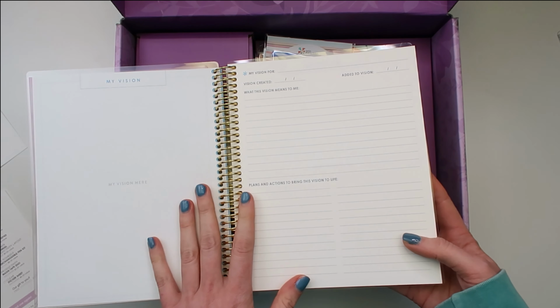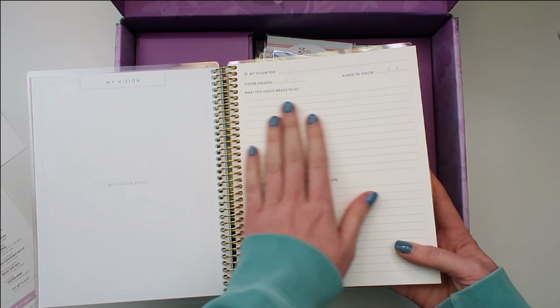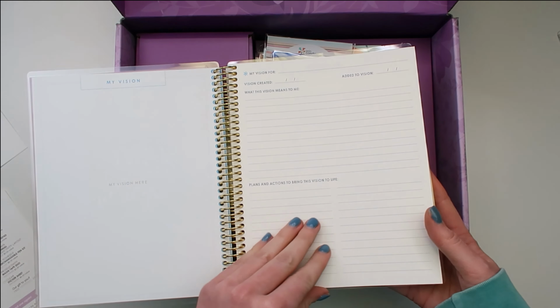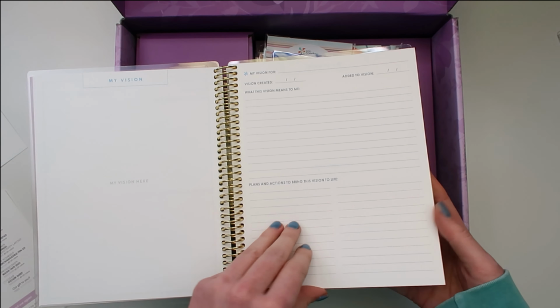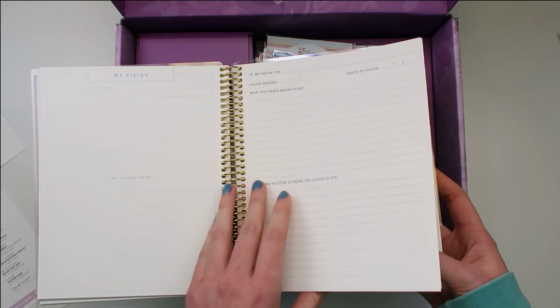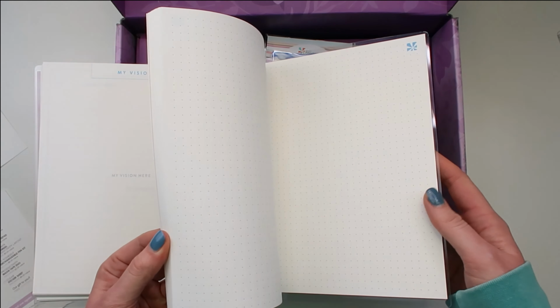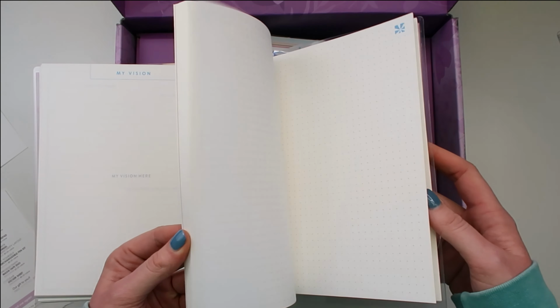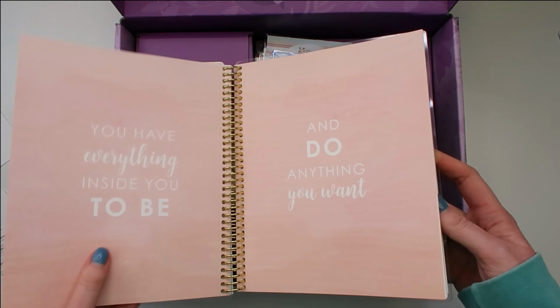So this is a really neat vision journal. There's a place to do kind of like a vision board. You can talk about your vision and what it means to you, your plans and actions, and there's just a whole bunch of pages going over different visions and things that you want to get done. So I just think that is really awesome. And in the back there are dot grid note pages and lined note pages. And then you can see there's some quotes sprinkled around.